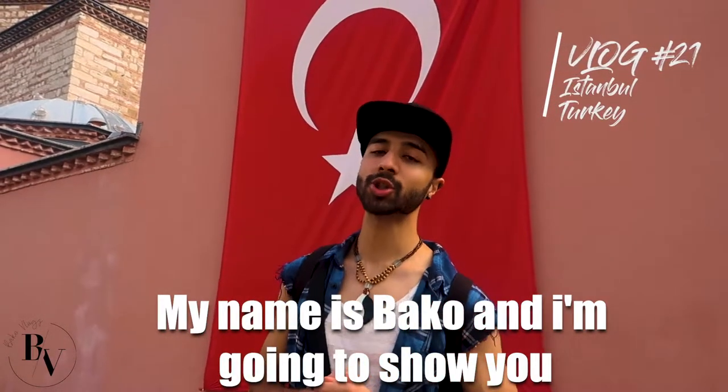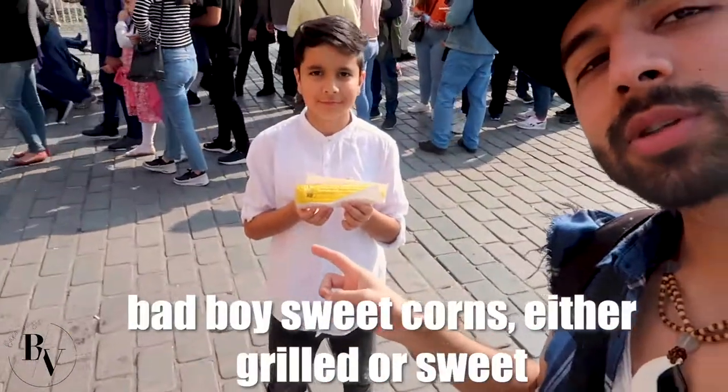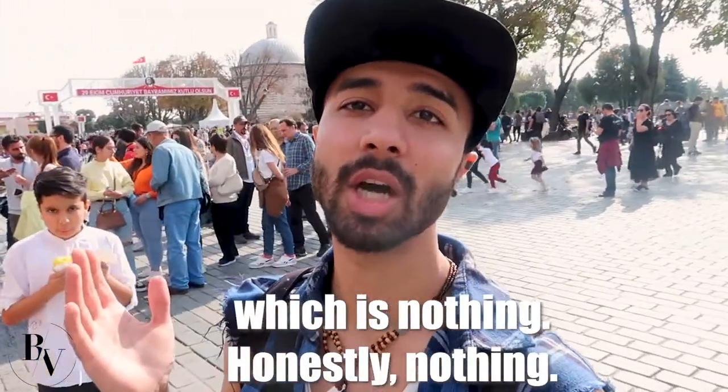My name is Bako and I'm going to show you what £20 can get you in Istanbul. For 3 lira you can get one of these bad boy sweet corns, either grilled or sweet, right from there. 3 lira, which is equivalent to about 40 pence, which is nothing, honestly, nothing.